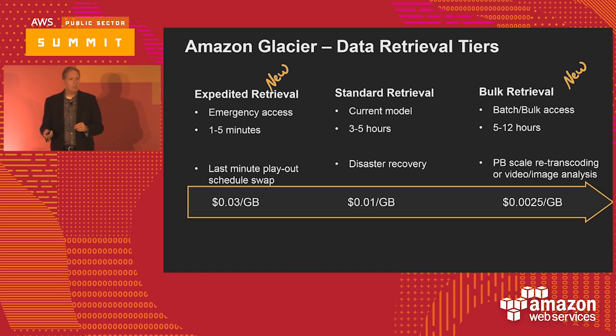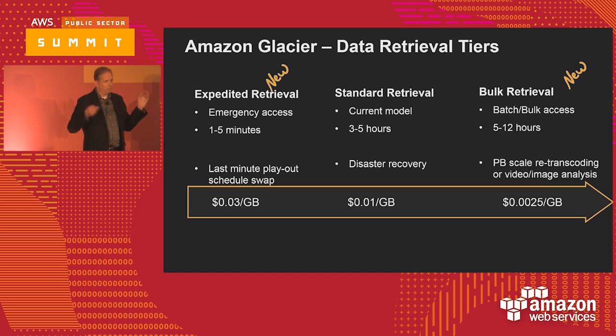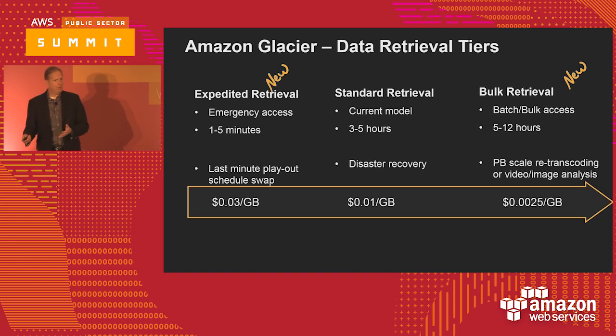And then a few of them, though, and we were talking a lot to broadcasters and media companies, but some of you have this requirement as well, said, that's the majority of it, but I really would like to get a couple in minutes. Under 5 minutes, actually, would be awesome. So we introduced expedited retrieval. That allows you to store it in Glacier, so super low cost, so still 0.4 cents per gig, but you can retrieve it, and we will retrieve those files in 1 to 5 minutes. So it allows you now when you need that emergency access.